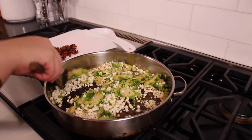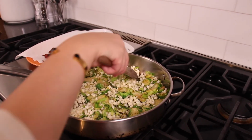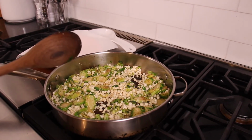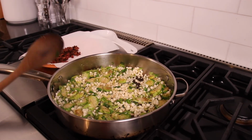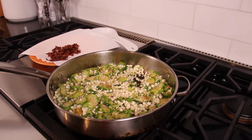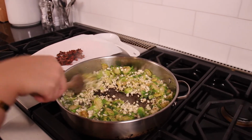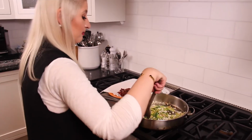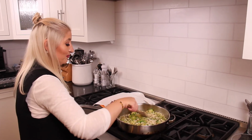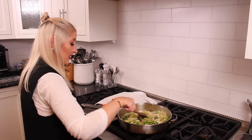So again, completely up to you, but this recipe does call for quite a bit of butter, and you can always do half the amount too. When you're cooking stuff like this, you really don't need to follow an exact measurement, unless that's part of your diet or your lifestyle, like you like having everything measured out and portioned out, then totally measure it out, do your thing. But otherwise, especially when it's just vegetables, I don't find that there's that big of a need to measure, for me. Let that keep cooking.